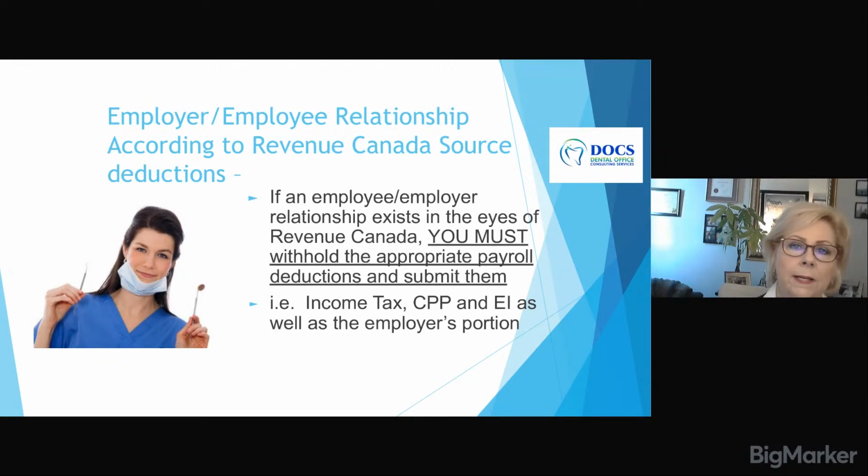And the fact is that a hygienist can't just come to you and tell you that they have opened their own business, that they're self-initiating, that here's my business registration, so I don't want you to take withholding deductions. If they insist on it, say, okay, we need you to go to Canada Revenue Agency and have written documentation that releases us from taking this, and then we will consider it.